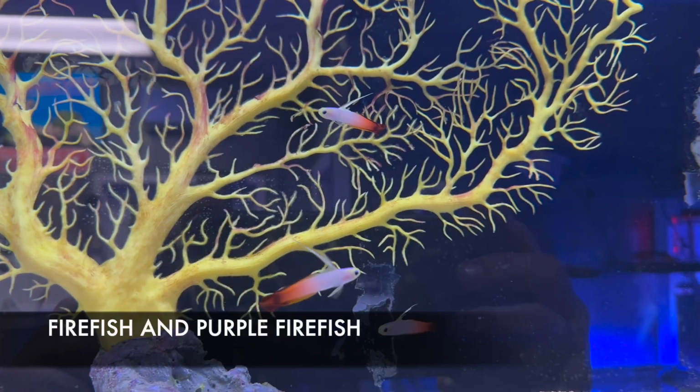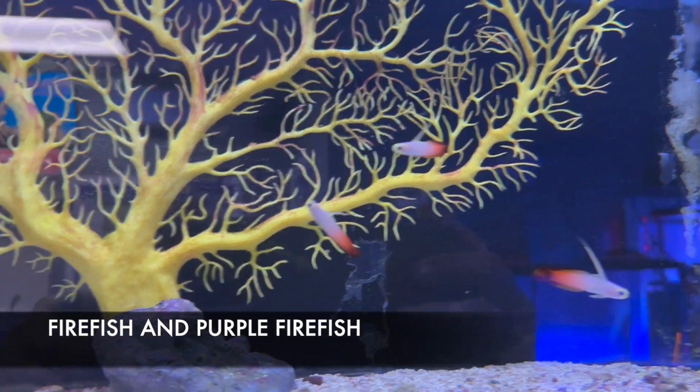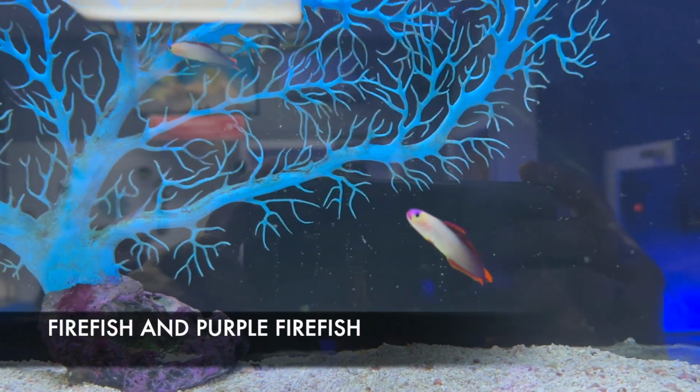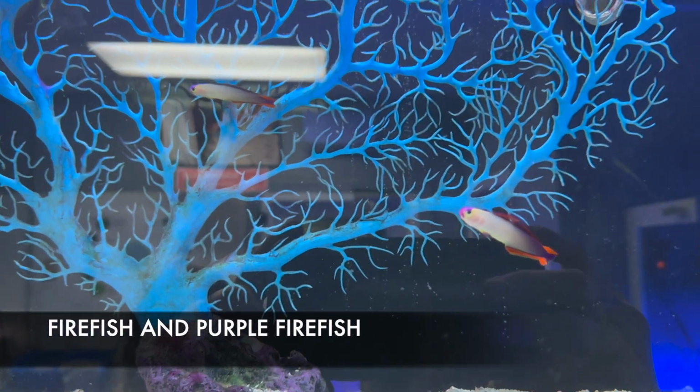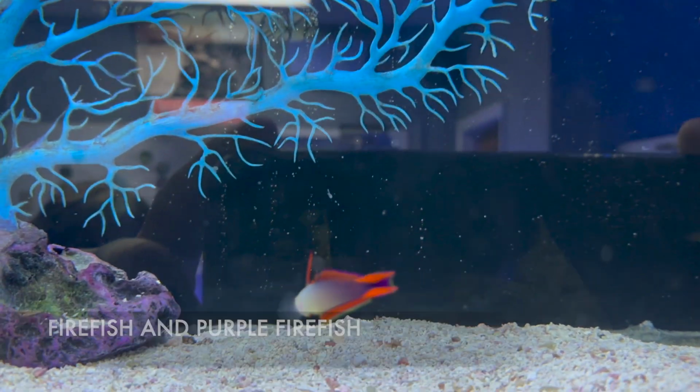So I got in about 2 different kinds of firefish this week. I got our regular firefish right here, and then we got in some of our purple firefish. These ones are some of my personal favorites. They have just such great coloration, and they look so awesome in your aquarium.